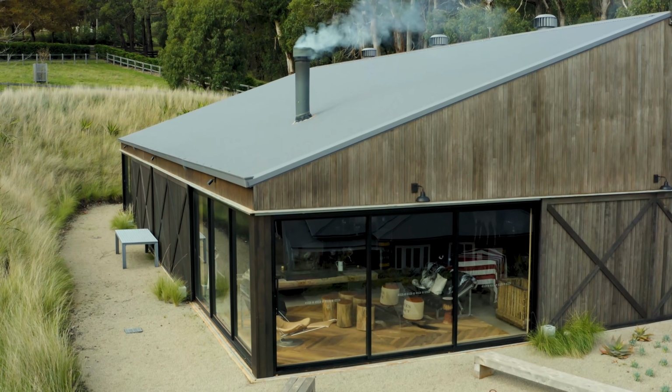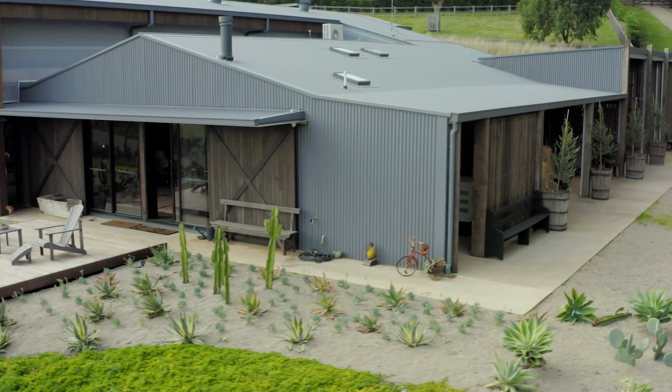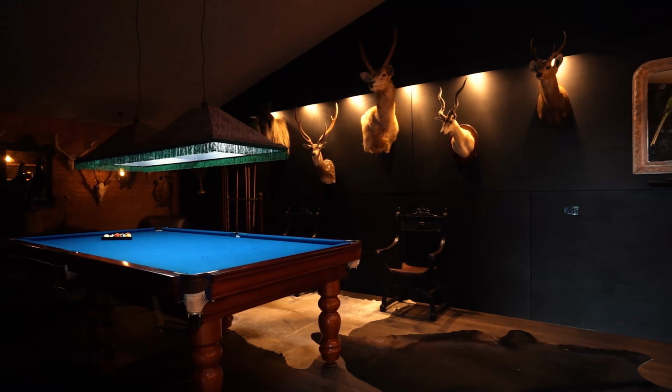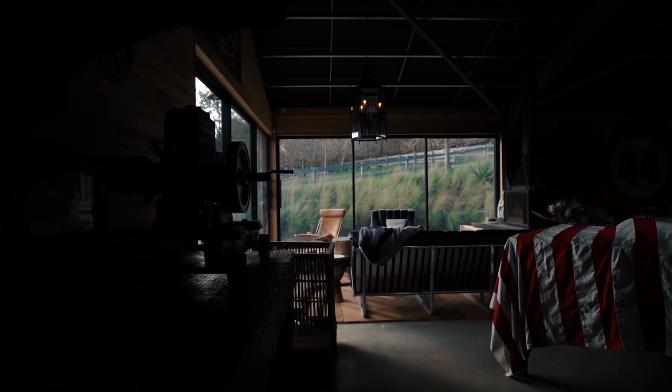But the functionality of the building really does stay true to the idea and concept of a shed. The way that the decor has been considered in the shed is very industrial, and everything has been repurposed and reimagined, which again is a reflection of all of the amazing collectible pieces in this space. The way they have zoned areas is really impressive.